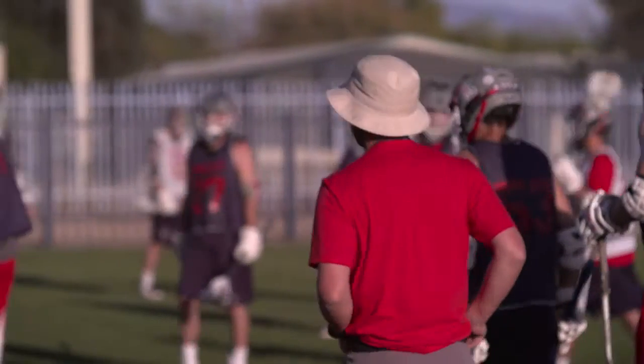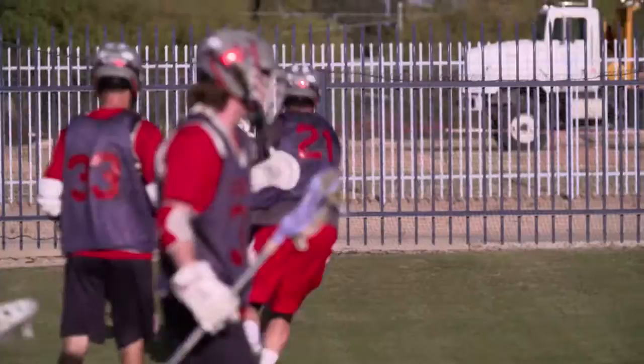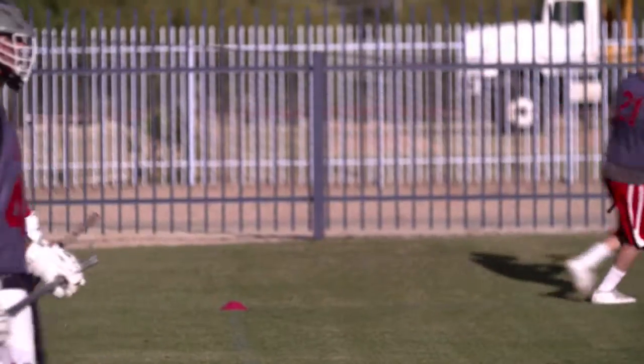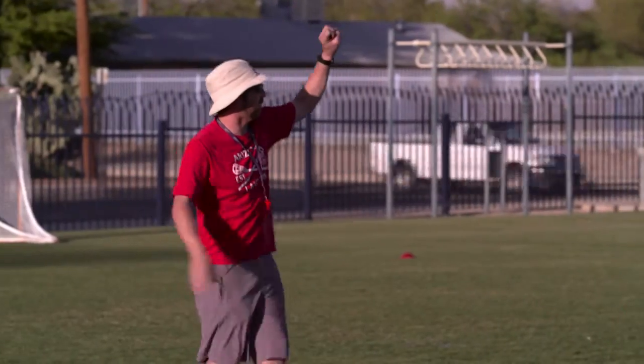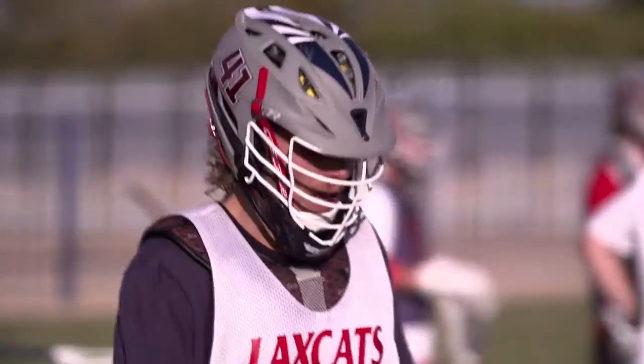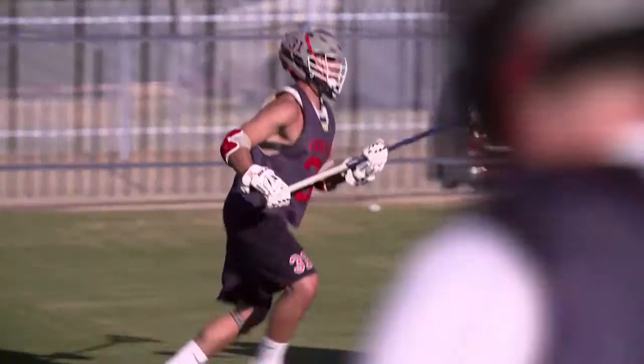Let's keep it up. My name is Derek Pedrick. I'm the head men's lacrosse coach at the University of Arizona. This is my third year. I just enjoy the camaraderie of it, trials and tribulations. New group, let's go. We want to create a positive, hard-working environment where everyone puts the team first and ultimately succeeds that way. Myself, coach and staff, we all have to continue to work better to reach our common goal.